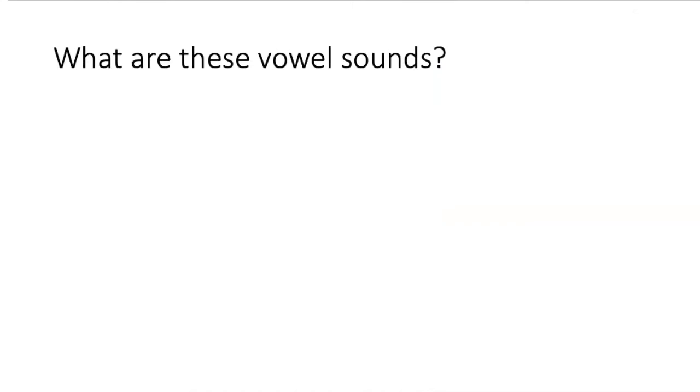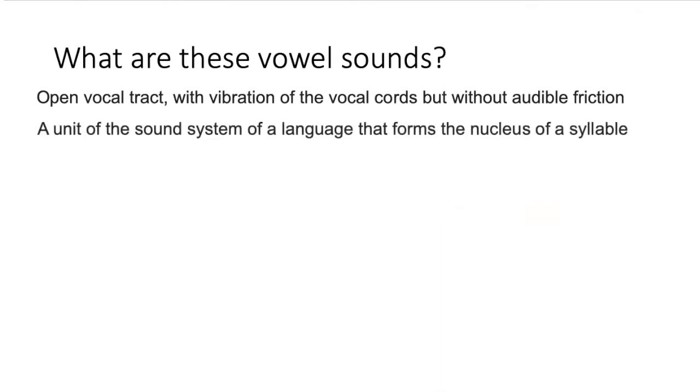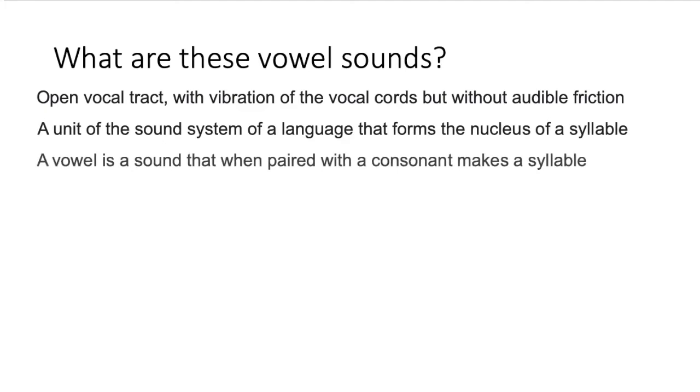Now, what are these vowel sounds? Well, remember, to make a vowel sound is an open vocal tract where the vibration occurs on the vocal cords without any audible friction. That's the sounds we're looking for. It's also a unit or sound system of language that forms a nucleus of a syllable. And the vowel is a sound that is paired with a consonant to actually make the syllable.